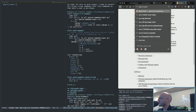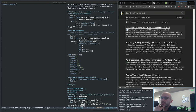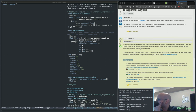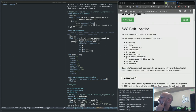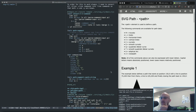Does i3 work with Wayland? I think not, but I also don't think it matters. Wayland does not have great adoption at this point, I think. This is from 2012, so this could be really old. (2013). Yeah, I don't know what I'm talking about. You know, forget it. It doesn't matter all that much anyway. I'm going to experiment a little bit when the time comes, and there's a good chance I'll end up using i3, but who knows?